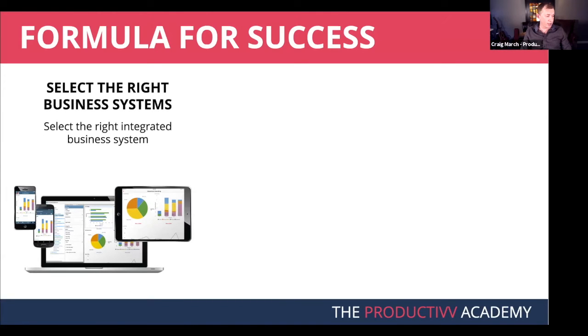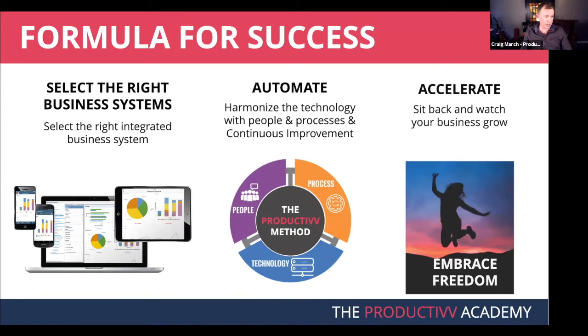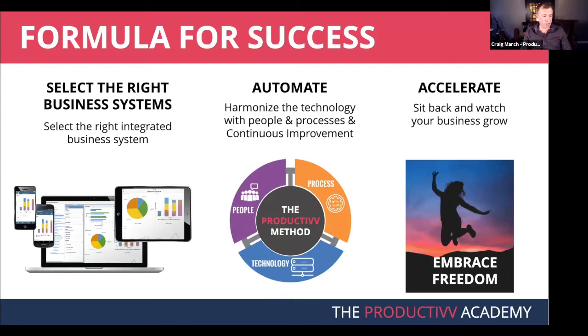So the formula for success that we follow: first of all, do the evaluation and select the right business system, which we'll get into today. The next step is to work with your systems, develop processes, and combine that with continuous improvement, which is a mindset that a business owner needs to take on to continuously improve the three of these things. And of course, the end goal is to completely automate your business so you can sit back and simply watch your business grow.